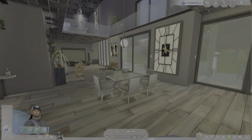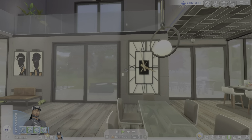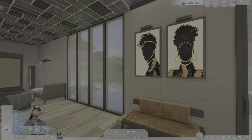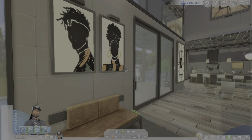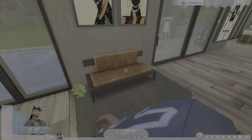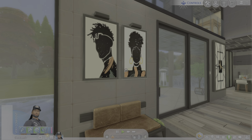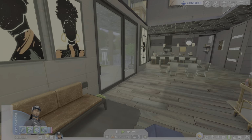So yeah, did the dining room. I love the chandelier that's just in the middle of nowhere. Absolutely. More clocks for you. This is just the seating area. I mean, just real simple. Come sit here. I just liked how the couch and the art kind of matched together.